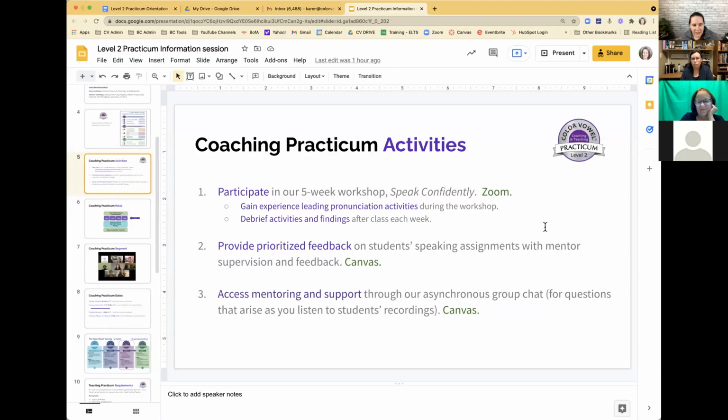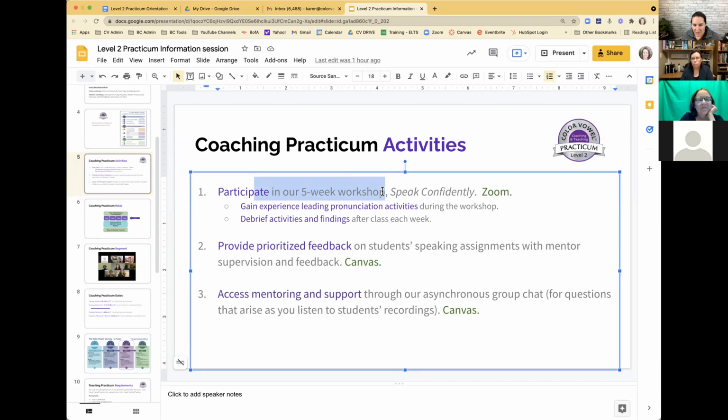So this is where it's going to be helpful to take a look back at that screen for a moment to see where things happen, because I know that our participants in the room right now are both new to the coaching practicum. So we'll focus on that a bit. Here, what you can see is we've got participating in those sessions during the 5-week workshop, Speak Confidently. That occurs in Zoom. So that's right here.